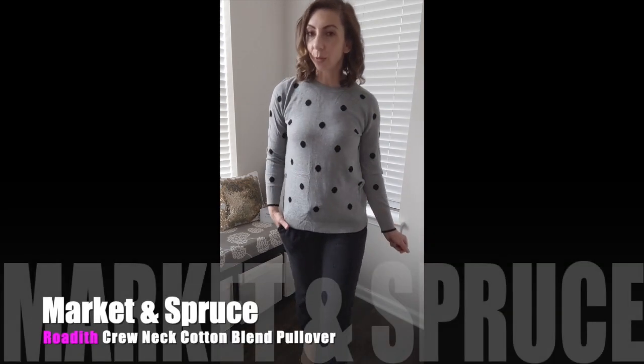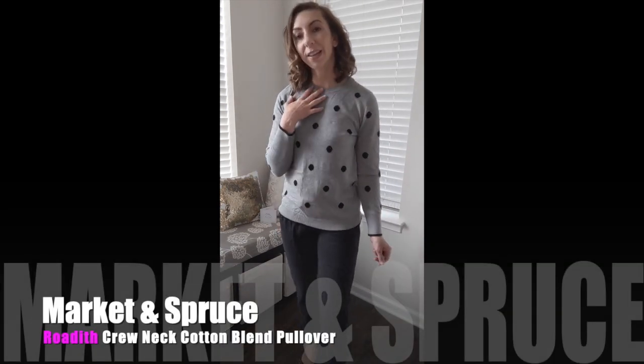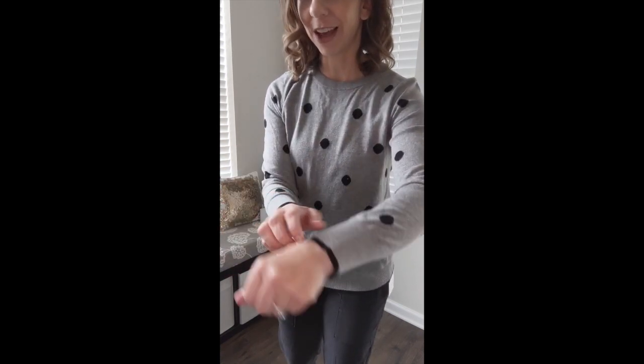To finish off this fix, Kimberly put in a Market & Spruce Roaded Crew Neck Cotton Blend Pullover. A fitted sweater, very thin and light. I love the extra little color detail around the cuff and polka dots. I love polka dots. I'm almost 40, still love polka dots. Don't judge me. I wish it was another color, so I'm gonna go ask customer service maybe if they have a different color option. I might also request to size up in this. Thank you, quarantine days. I need to size up on all my clothes now.